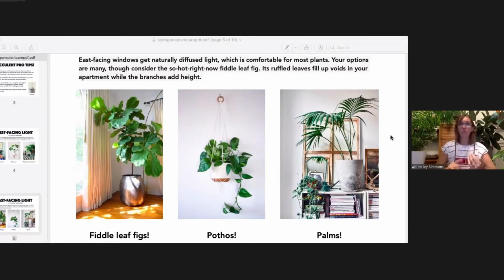But one of the biggest issues with fiddle leaf figs is that the signs of underwatering are the exact same signs as overwatering. And typically what you'll see is a little crispiness along the edge of the leaf, and that could mean that it has too much water or not enough water.